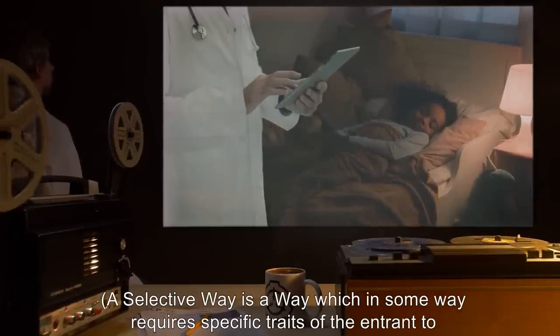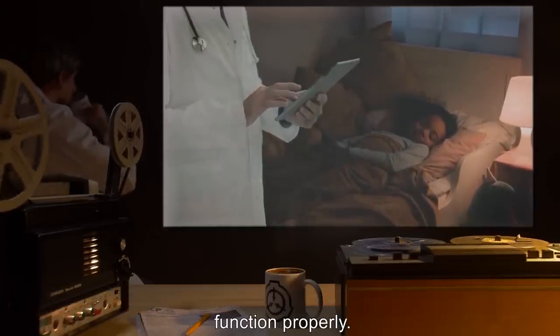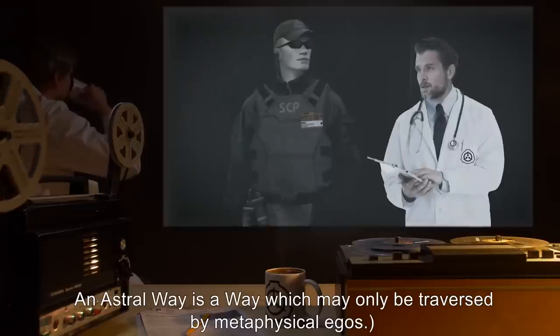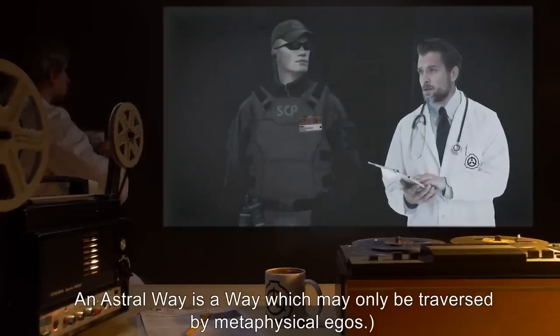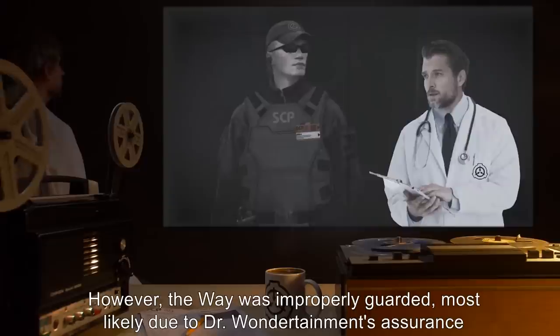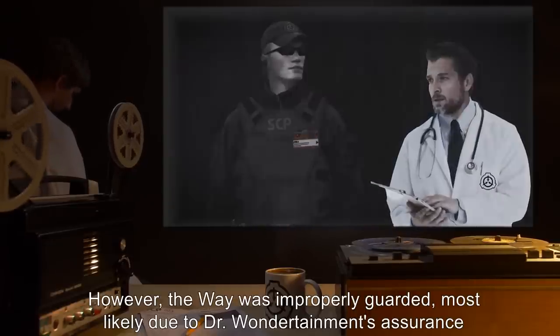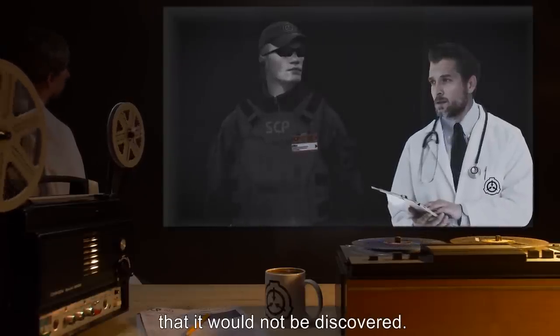A selective way is a way which in some way requires specific traits of the entrant to function properly. An astral way is a way which may only be traversed by metaphysical egos. However, the way was improperly guarded, most likely due to Dr. Wondertainment's assurance that it would not be discovered.